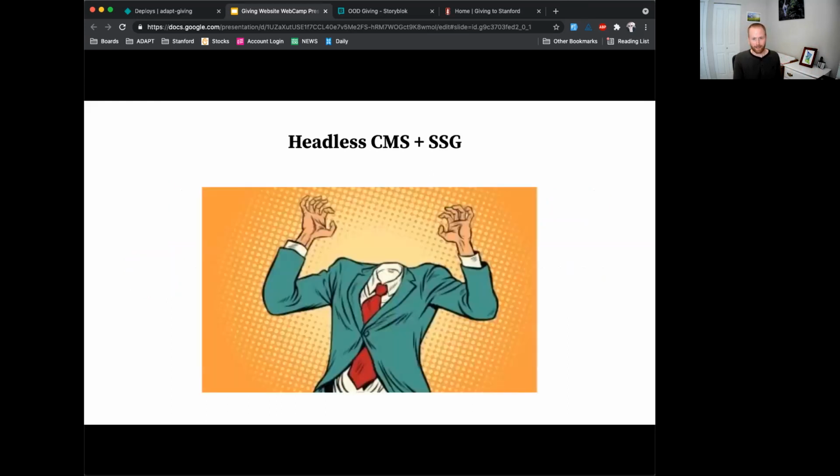So yeah, we went headless with a static site generator. Which is great actually, because it works really, really well and gives a lot of flexibility to both sides of the coin: developers and content authors. And even with things like lock-in, we can move around. We can swap out one of these two components, ish.